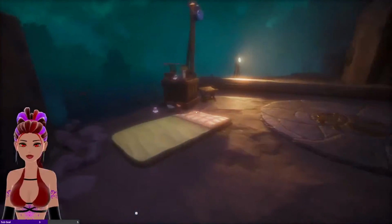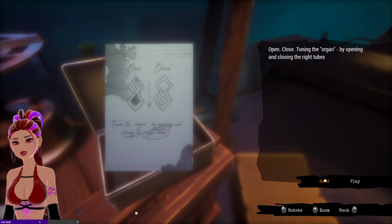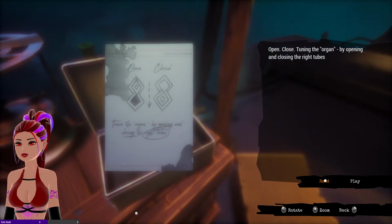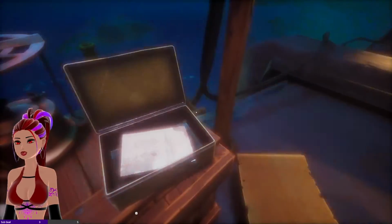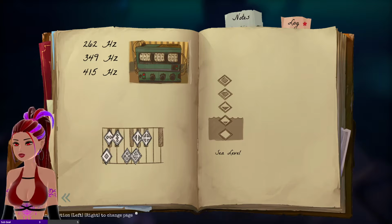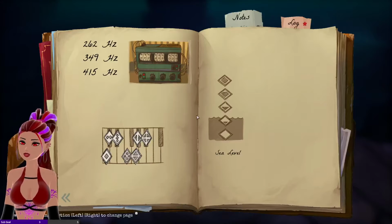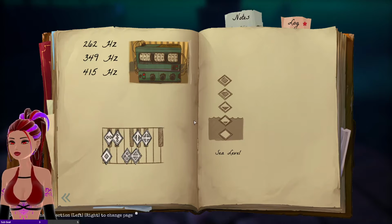Let's go look at the note again. Open, close, turning the organ by opening and closing the right tubes. The right tubes. Oh, wait. Do we only have to open tube what's in here? 1, 2, 3. And the rest maybe have to close it? No, everything's here though. What? I think we're not having enough information.